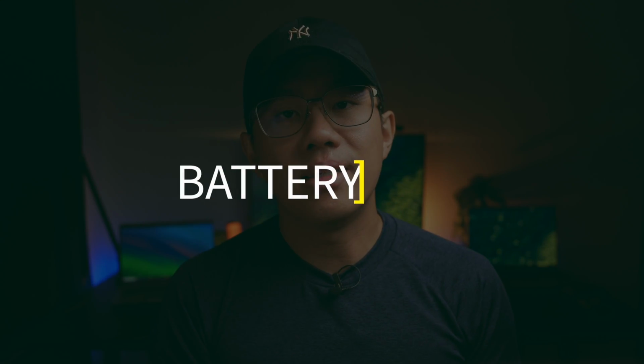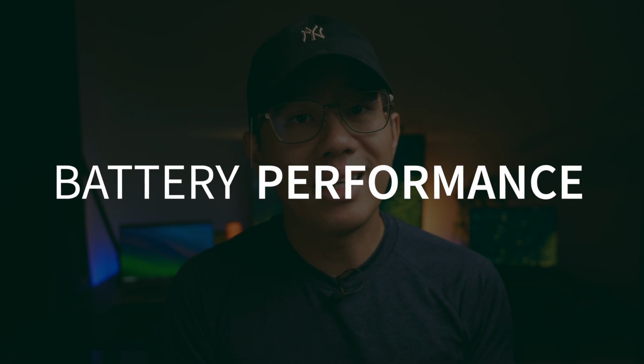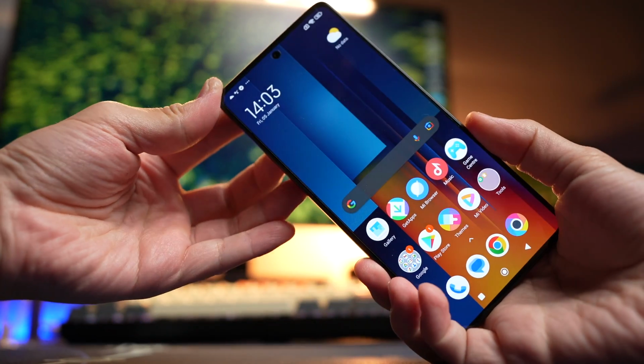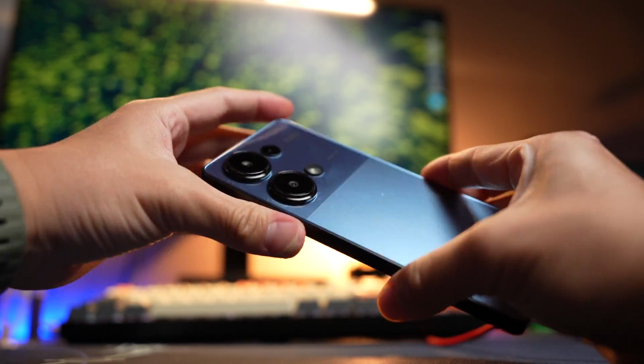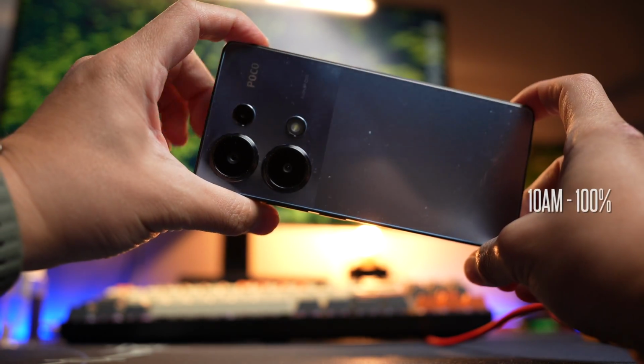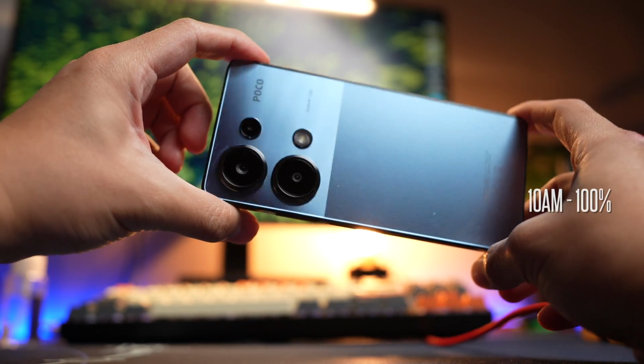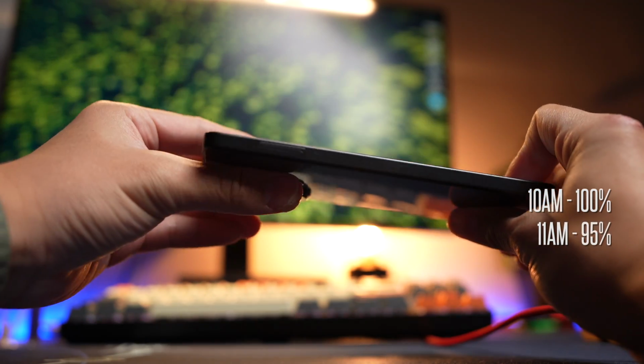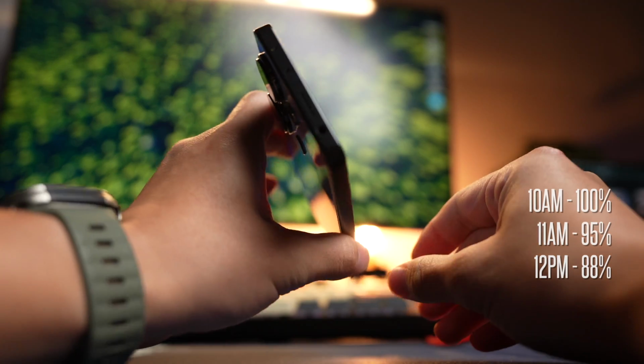So based on my standard test on an AMOLED display device, I think this phone doesn't last quite as long as some of the phones that I've tested so far with an AMOLED display. So with my standard YouTube test, playing it at max resolution and max brightness, I started the test at about 10 AM with 100% battery life, and after 1 hour at 11 AM, it dropped only 5% to 95%, and at 12 PM, it dropped to about 88%.